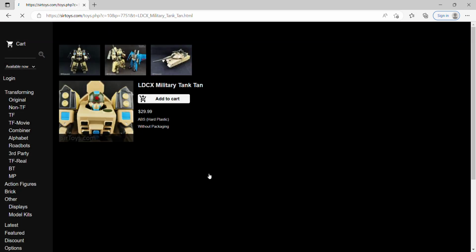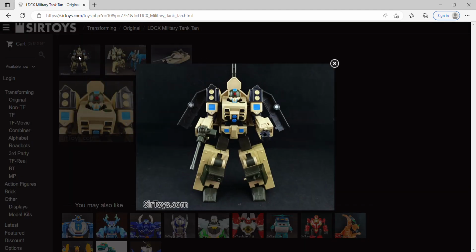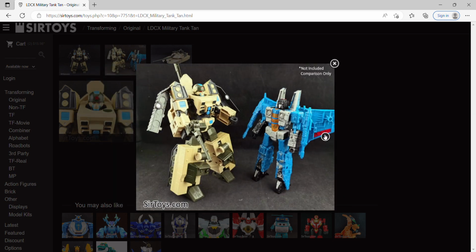And then we've got Tan Tank. So again, blocky robot mode, but you know, that's not necessarily a bad thing on these. They look quite good, actually, a lot of them. I actually like how this looks quite a bit, actually. I like the head sculpt, again. A really nice head sculpt.